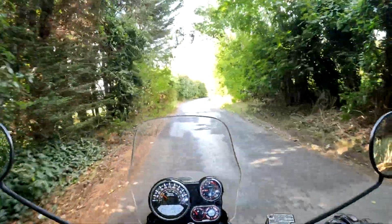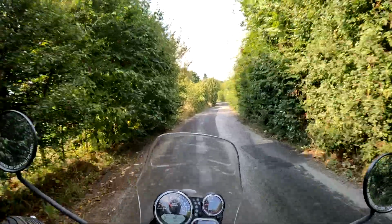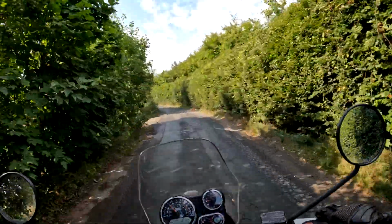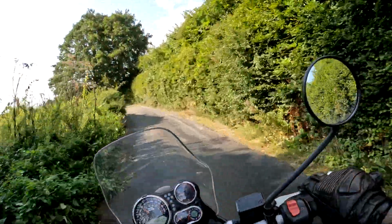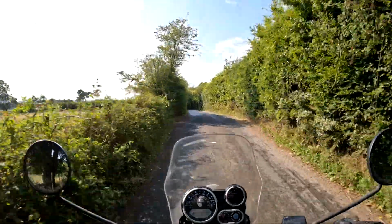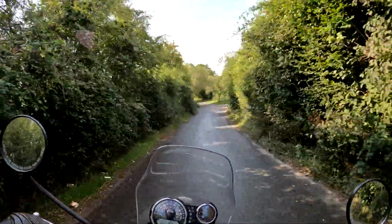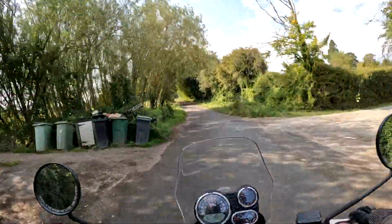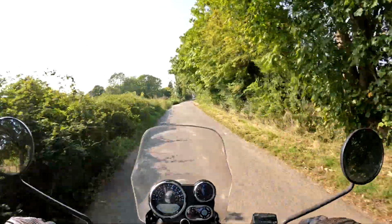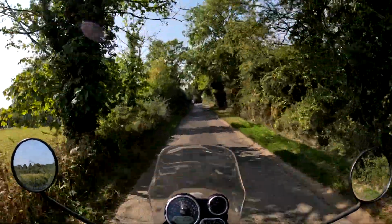Back for the dog, give her a walk. Interesting, this Himmi's got Conti escapes on, which is what I was thinking of replacing the Seats with when they rub out, which is not going to be too much longer. Like the rear anyway, the front's doing alright, but the rear's looking a bit sorry for itself.